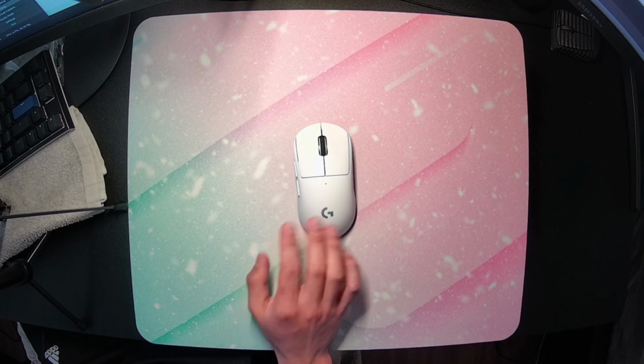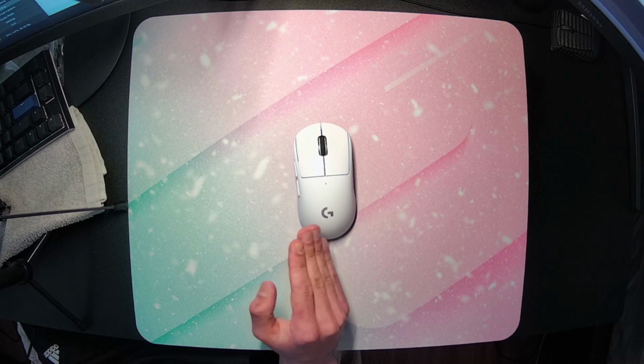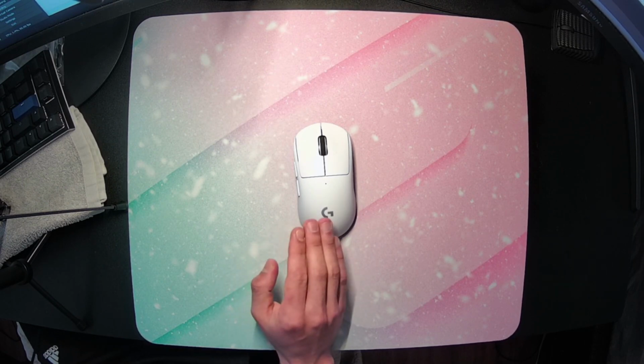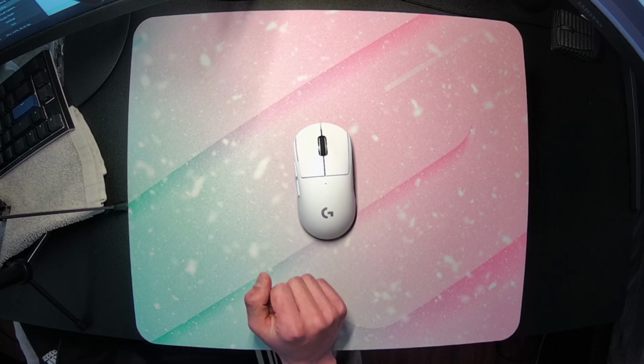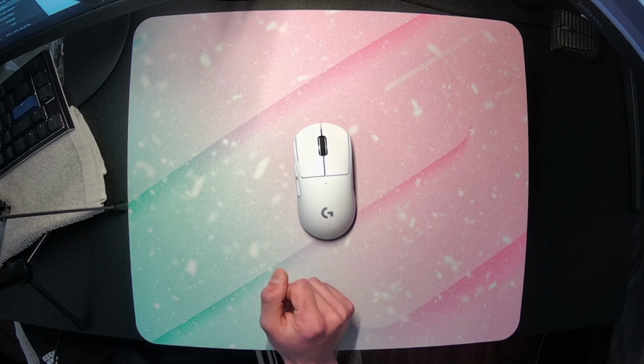I'm pretty sure that this is the mouse that I used the most last year. It did go in and out of periods of being my main, but no matter what, it never left my desk, and I can't say that about any other mouse. It has always been part of my main rotation since the day I got it, and has seen consistent use for a full year. This has allowed me to get very comfortable with this mouse, and also get a good gauge on how well it performs for me, personally.